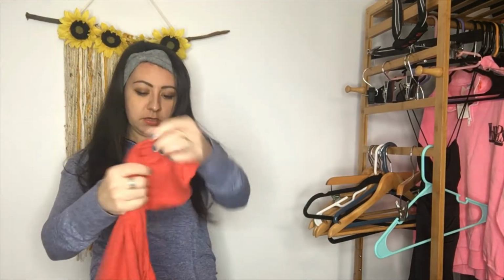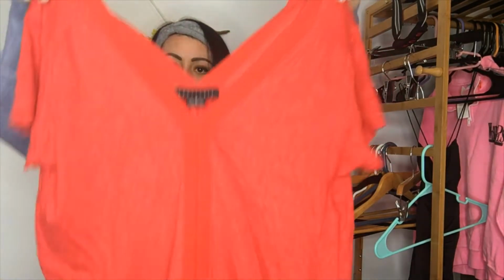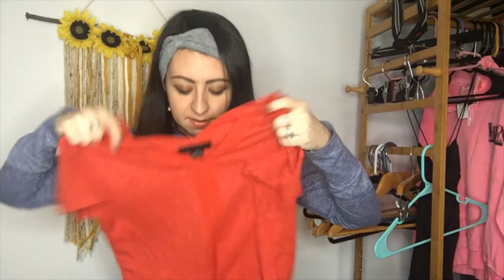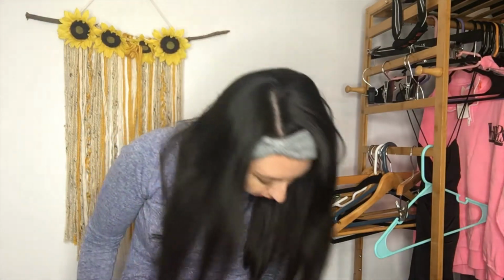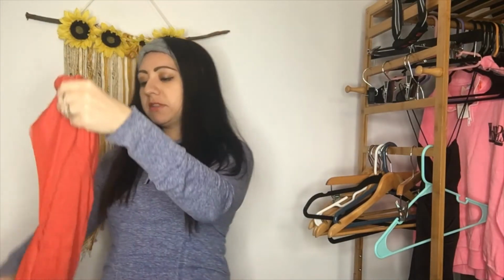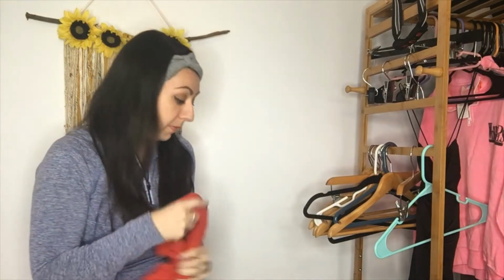Okay, this I thought was actually cute. It's just Sanctuary, yeah. But it does have a little hole, which I didn't realize yesterday. It's got a little hole right there. But sometimes what I do, I don't know if I can with this top because of the style, but sometimes what I do when things have holes is I'll actually crop the item and sell it that way, because people love crop tops, and I can't tell you how many items I've cropped and then sold. I just crop them and sell them.